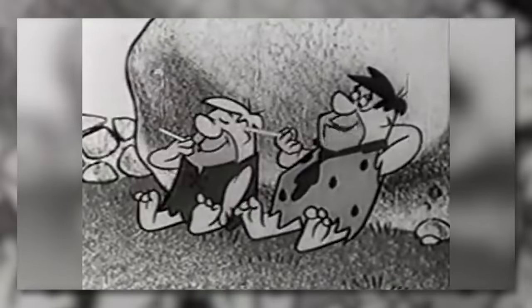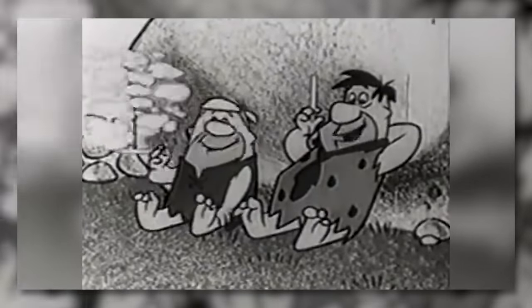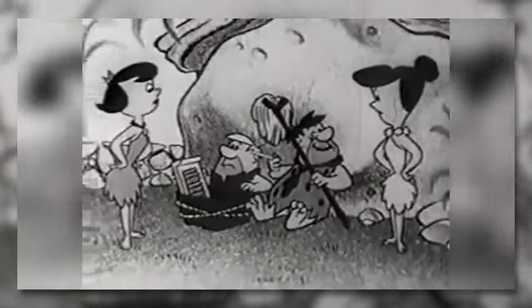That's it. What? Flintstones promoted smoking? Oh my God, never knew this was a thing. Yeah, Barney, Winston tastes good like a cigarette should.